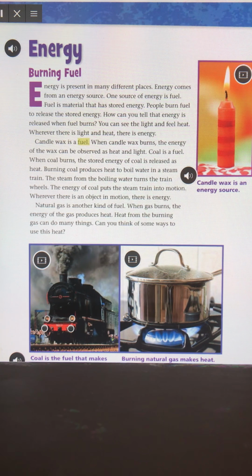Candle wax is a fuel. When candle wax burns, the energy of the wax can be observed as heat and light. Coal is a fuel. When coal burns, the stored energy of coal is released as heat. Burning coal produces heat to boil water in a steam train. The steam from the boiling water turns the train wheels. The energy of coal puts the steam train into motion. Wherever there is an object in motion, there is energy.